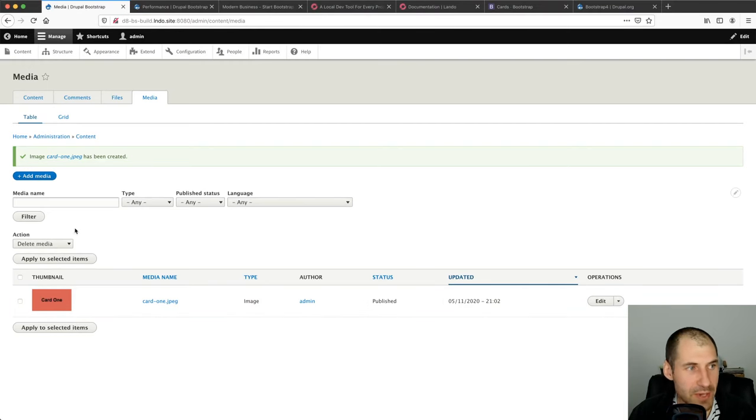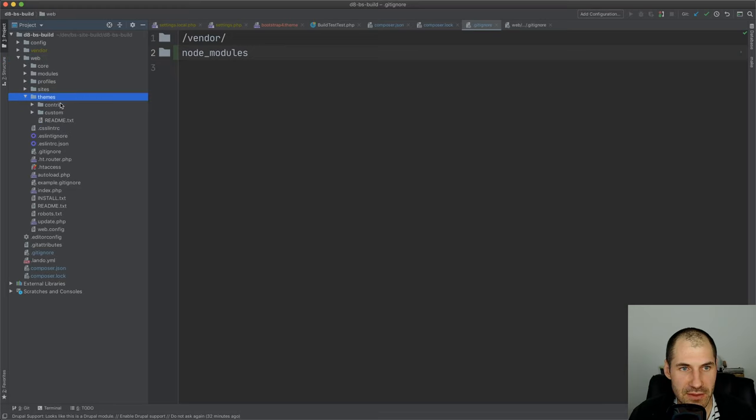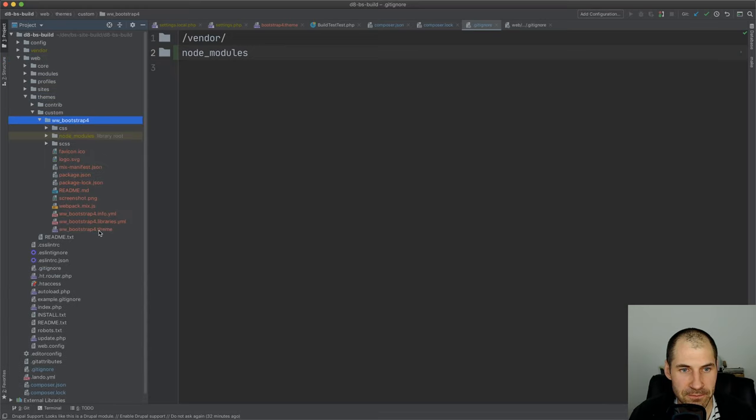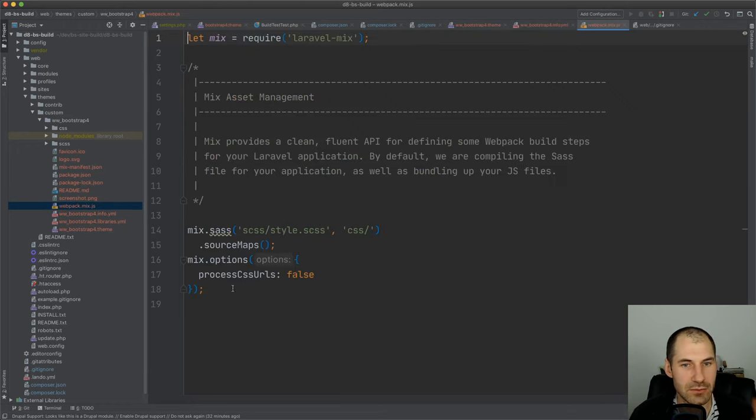All right. So now we've done that. What we need to do is, I've gone ahead and added all this in. This is all working. So I went ahead and, let me just remove this. I went ahead and set up Laravel Mix.